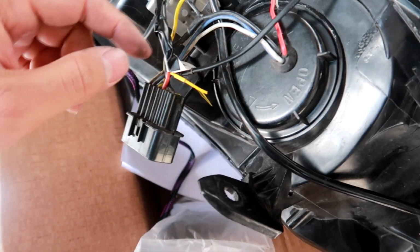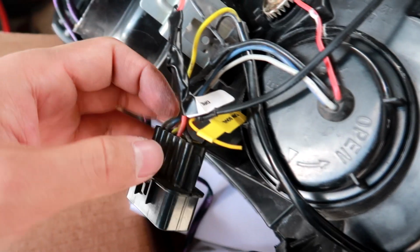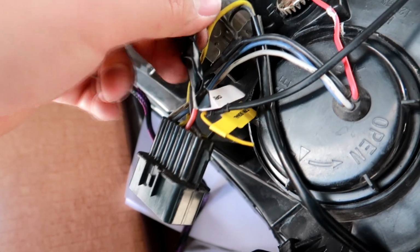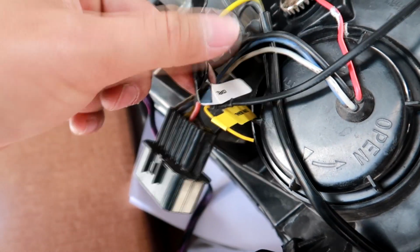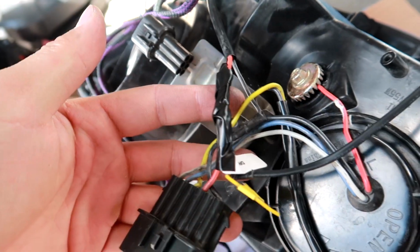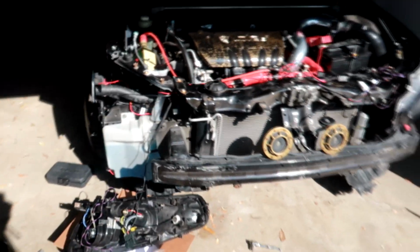I'm not going to use the yellow wire. I have my white DRL wire. You can't really see it right now, but I splice into that. That's connected to this red wire right here. I used that little butt splice piece, and then I electrical taped it all together to keep it firm. So I'm gonna go ahead and reassemble this back, switch it on, and hopefully all is well. Everything looks good and works.